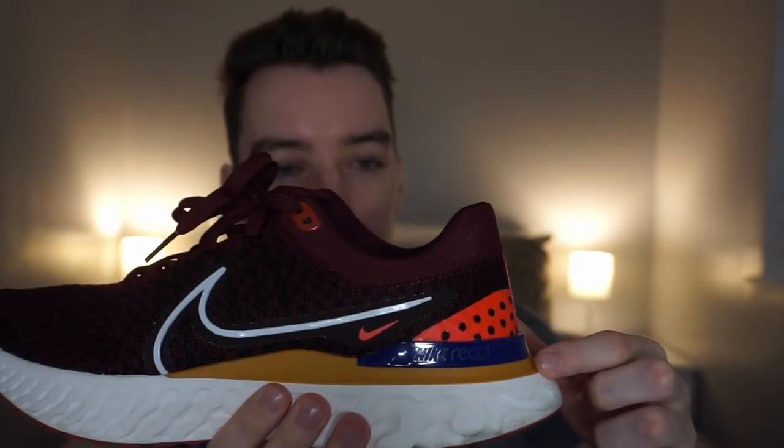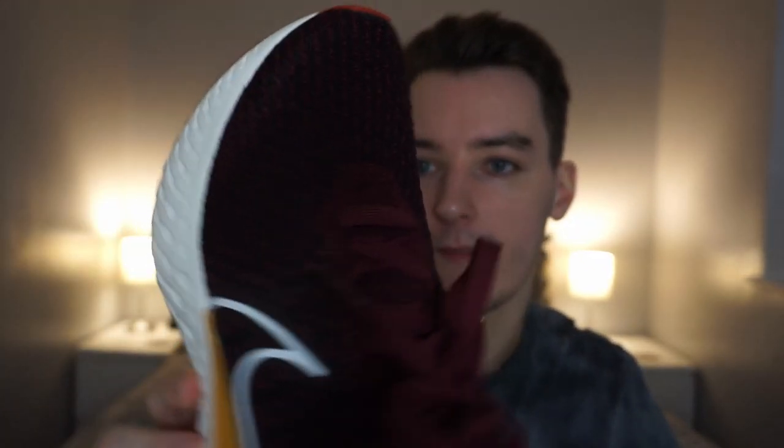You've got these sort of red with the black, the white, orange and blue and yellow. It's almost like a mustard yellow as well. It's quite interesting. And they are the comfiest pair of shoes I've ever worn, I kid you not. And of course, because they're called Flyknit, they're nice and warm, as you can imagine. These are one of my more expensive pairs of shoes. Bought these in London at the Nike store.